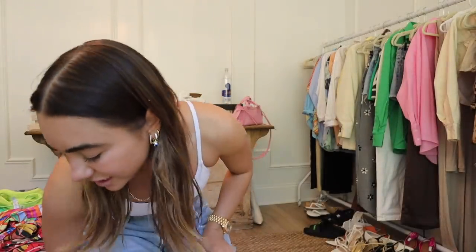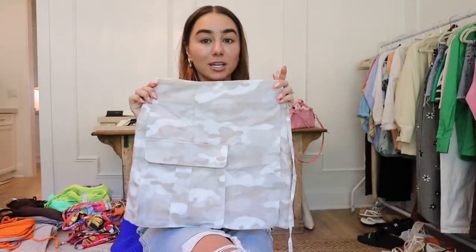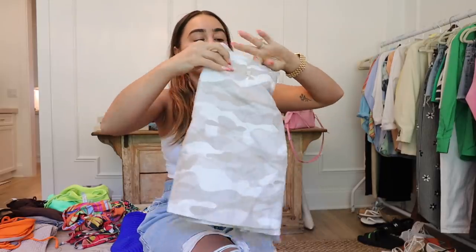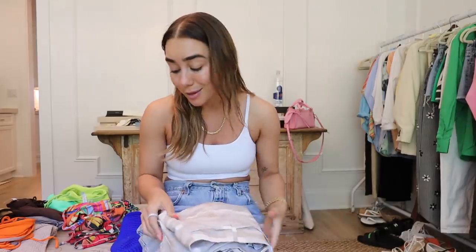But a lot of it didn't fit as well as I was hoping for, so it's kind of a bummer. The first thing I picked up was this little camo skirt, and this is so cute, but because I am short, it's just a little bit long on me, so I'm gonna be returning it. But I love the style. I just wish that it fit me a little bit better.